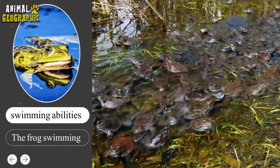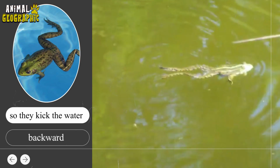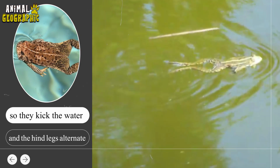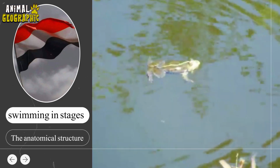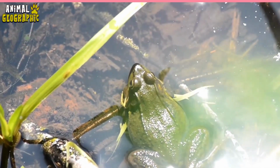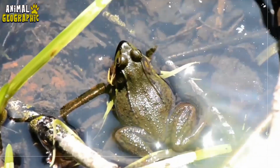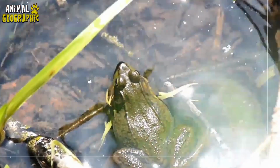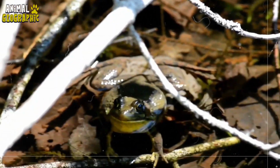The frog swimming. The frog's ability to swim develops, so they kick the water backward, and the hind legs alternate to push the water, while this stage is known as swimming in stages. The anatomical structure helps it in adapting to its amphibious environment, and its features make it breathe flexibly with the gills, in addition to its exposed feet known as the webbed feet. Wild frogs live in the water with their feet sticking out of them, as if they are webbed feet, and their functions differ from one frog to another.